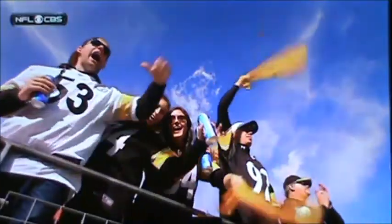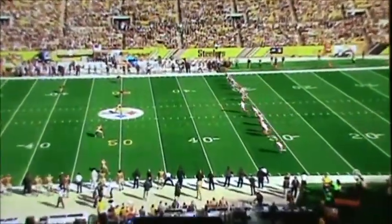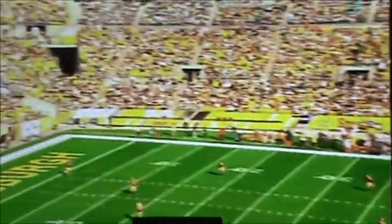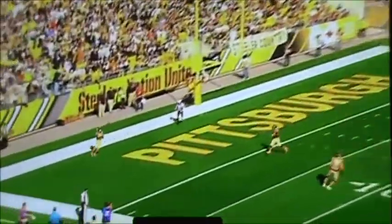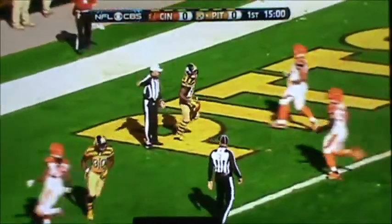Welcome to Heinz Field. Welcome to Pittsburgh. You're watching the NFL on CBS. AFC North division battle is underway. The Bengals and the Steelers from Heinz Field. Dad Wagner also joining me.